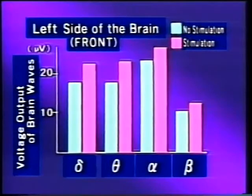These are the results from the front of the left side of the brain. As can be seen, the voltage output increased here as well. There was a difference in the voltage output when the light was shone and when it was off. What does that show?